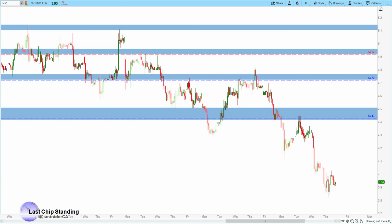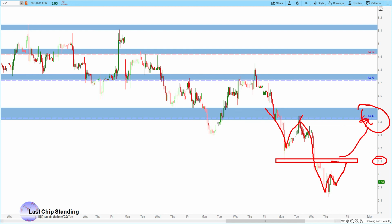And if we go and take a look at the hourly chart on NIO, you can see that right here, when it broke, came back and backtested the 443 and failed, and it just came down. So right now, we basically need to see whether it would be able to come back up above this potential resistance somewhere around the 410 and then see whether it would be able to work itself up to the 443.